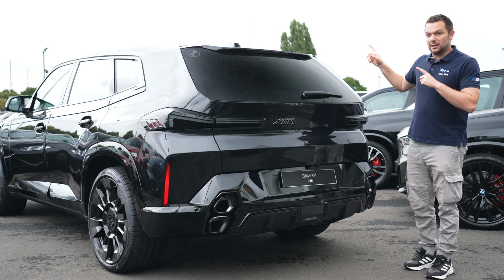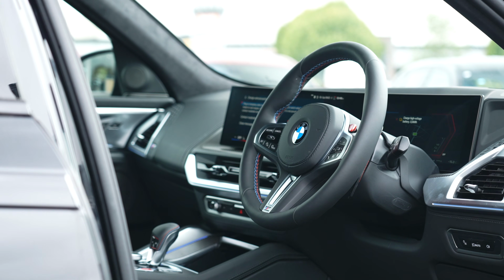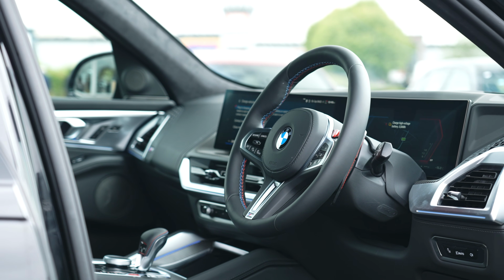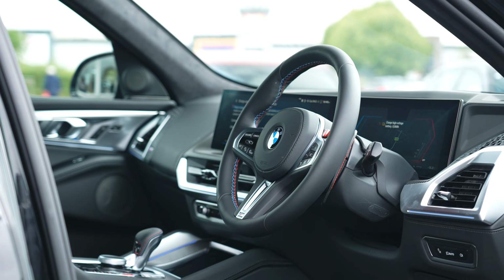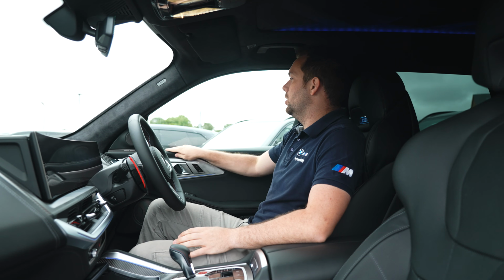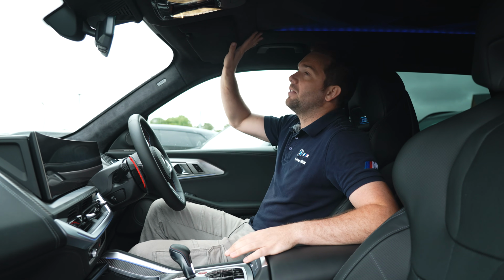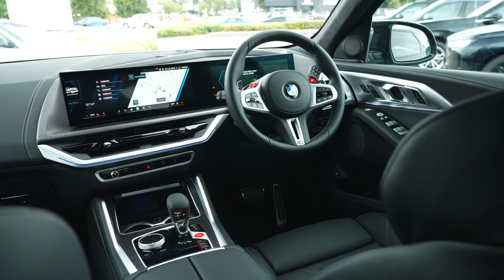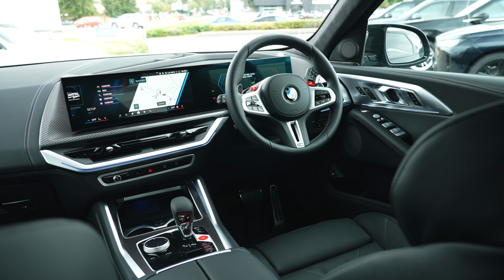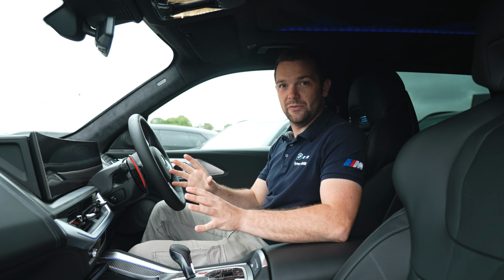But let's go and take a look at the interior, because that is super special as well. It is a superb place to sit inside the XM50E. It is the absolute highest of qualities in here. Firstly, everything you touch and feel, from the leathers around the door and on the dashboard, to the Alcantara headlining, to the carbon fibre display up here, this carbon fibre trim. It's just spectacular. And then I love the design as well.